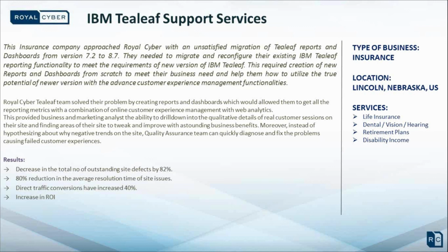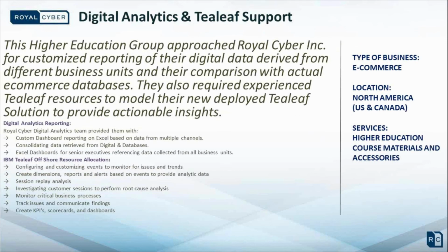Another case study is where a higher education group approached Royal Cyber for customized reporting of their digital data derived from different business units and their comparison with e-commerce databases. They also required experienced Tealeaf resources to model their newly deployed Tealeaf solution to provide actionable insights.